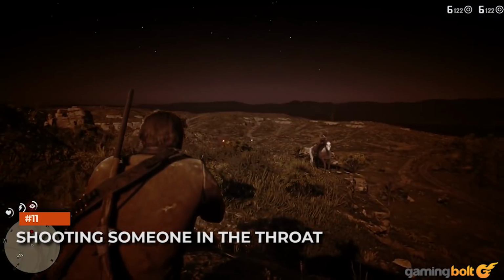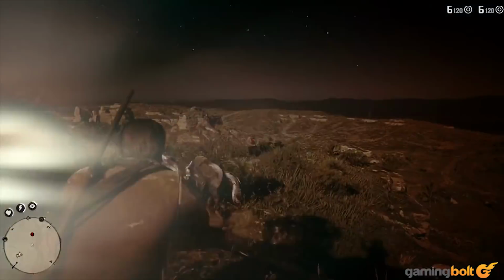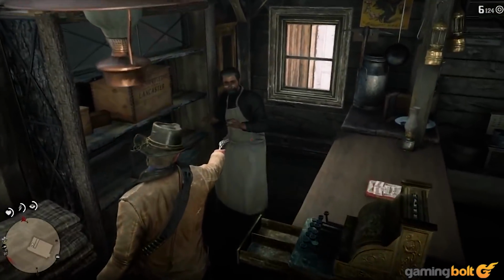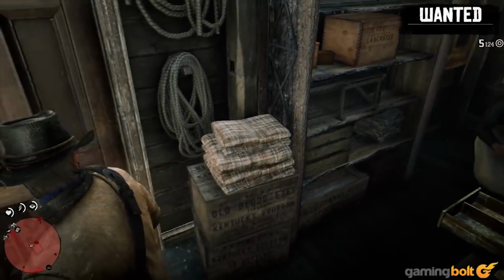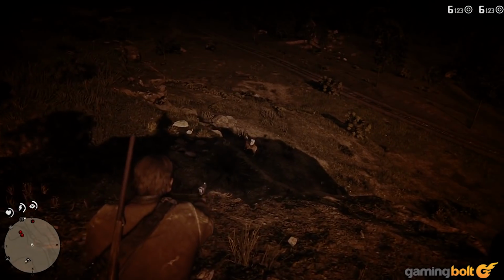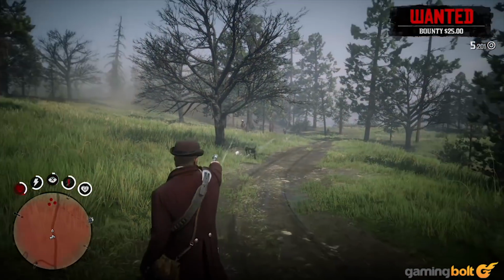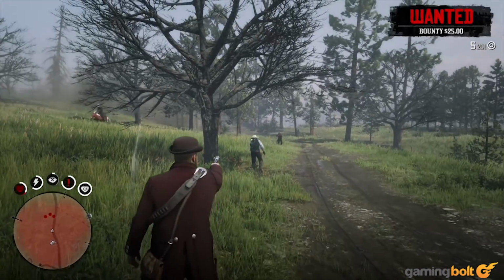Shooting someone in the throat. You'll be doing a lot of shooting in Red Dead Redemption 2, and while you're at it, you'll probably notice that depending on where your bullets hit your enemies, they react differently. Shoot them in the legs and they will stagger. Shoot them in the stomach and they'll double over and take more damage. Shoot them in the head and they'll die, obviously. Shoot them in the throat though, and they will bleed out slowly and die a painful and torturous death.